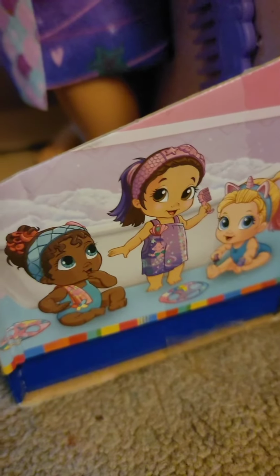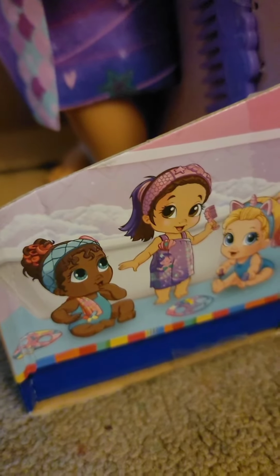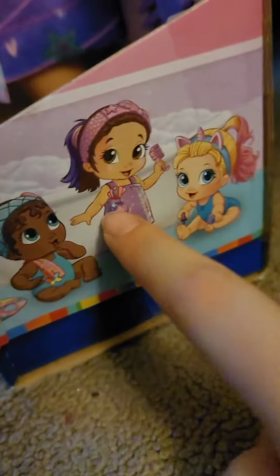Let me show you what she looks like in her anime self. This is what she looks like. She is so cute. And I have this one. Her name is Willow, but I posted on my TikTok a few days ago. I got this one a few days ago, but now I got this little cutie today. So let's get to opening.